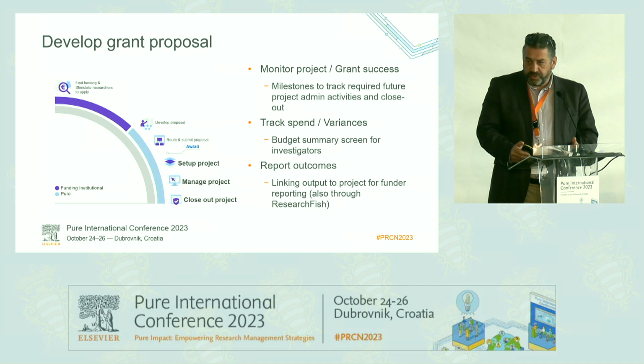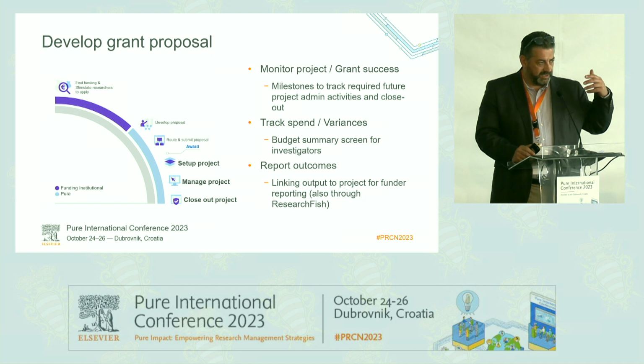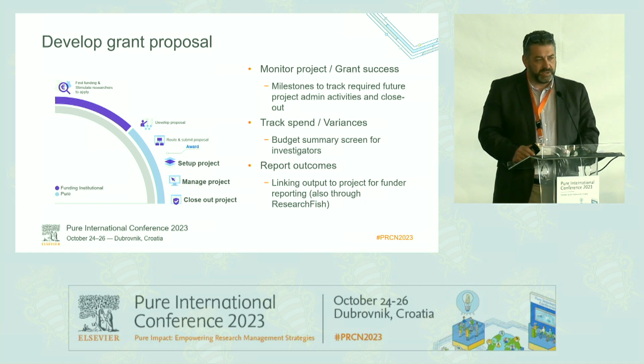And then in the post-awards stage, once we've gone all the way through the workflow process, we can now start to work on monitoring projects and looking at grant success. So how to manage milestones, for example, to track things like regular reporting cycles, to allow for drawdowns of funding and so on.